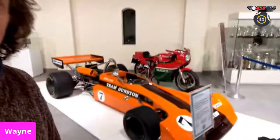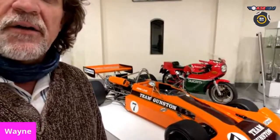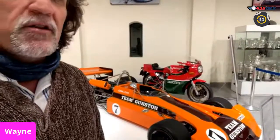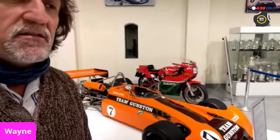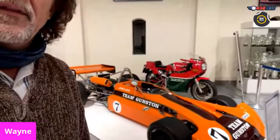And that car there is the only car that I really put my hand up for, that I drive at this museum, in terms of no one else. I grew up with that car pinned up against my wall. It was on the back of all the car magazines, dare I say it, on the back of Scope. I grew up idolizing that Team Gunston. I knew the drivers.